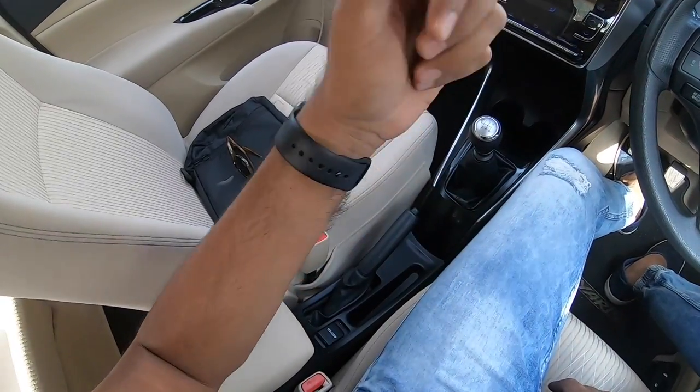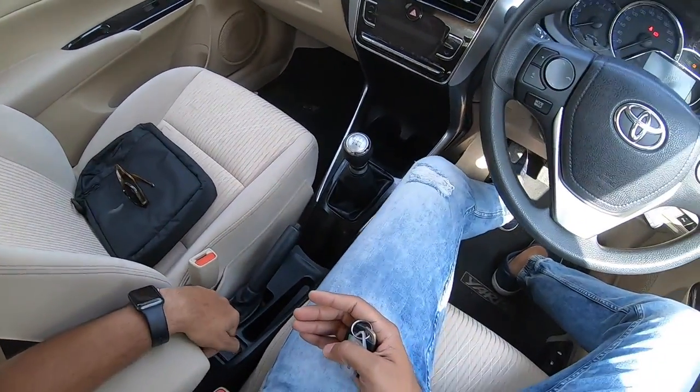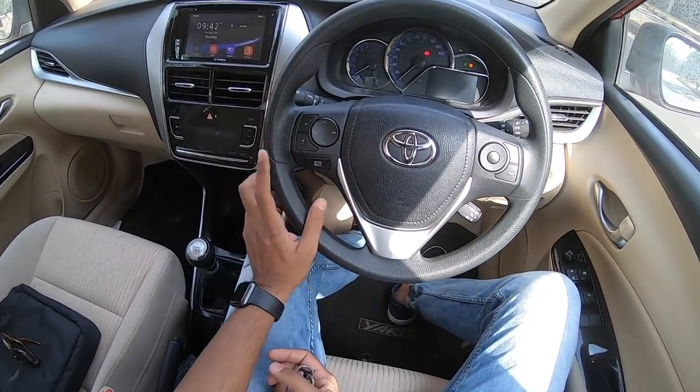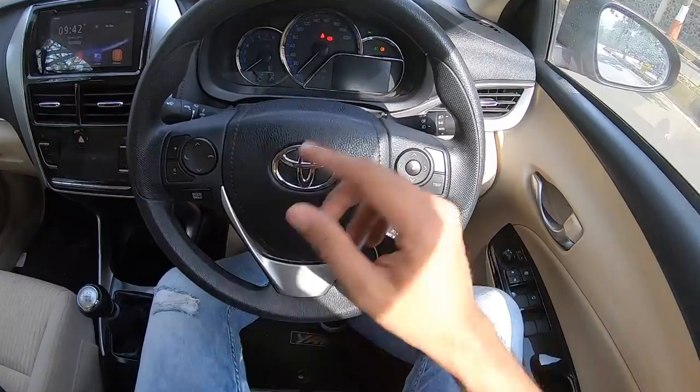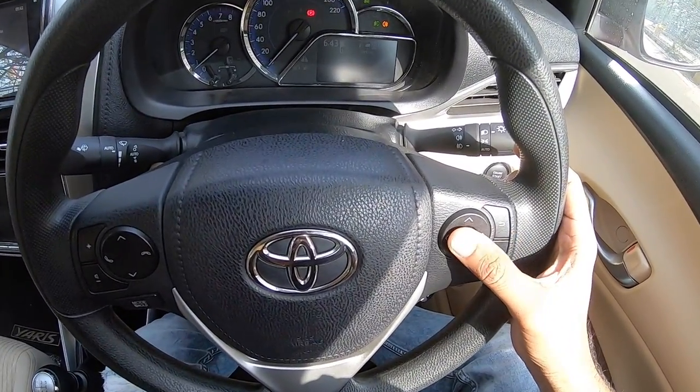Unless you are tall, you are not going to use it, and even if you use it, just for your elbow, it's not going to be for your hand. That's how far behind this is, unfortunately. Obviously steering mounted audio controls, these are for the audio controls as well as the phone controls. This is to navigate through this multi-information display, which by the way is decent size as well, so you get a lot of information there as well.